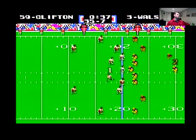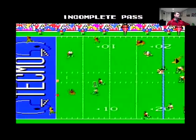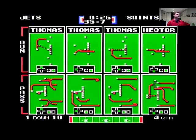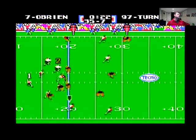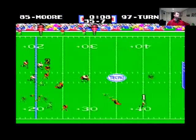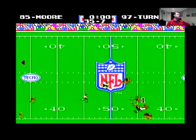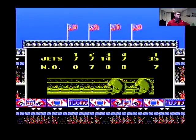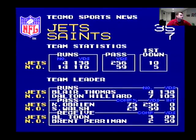So this is going to be a pass, so we put Clifton back in coverage. And incompletion. Alright. That's going to be ball game. New York Jets get the win. Blair Thomas with 4 runs had 138 yards.